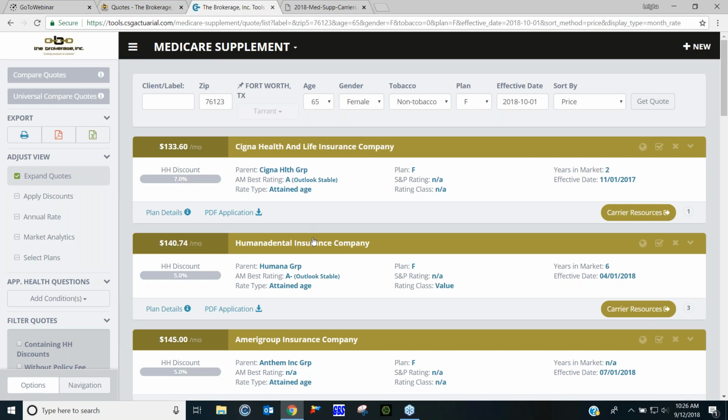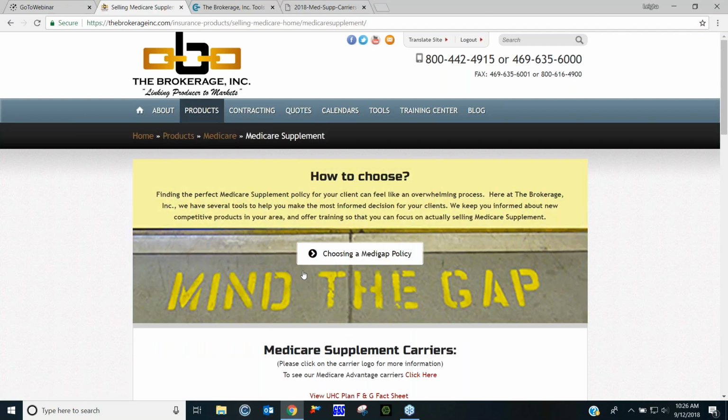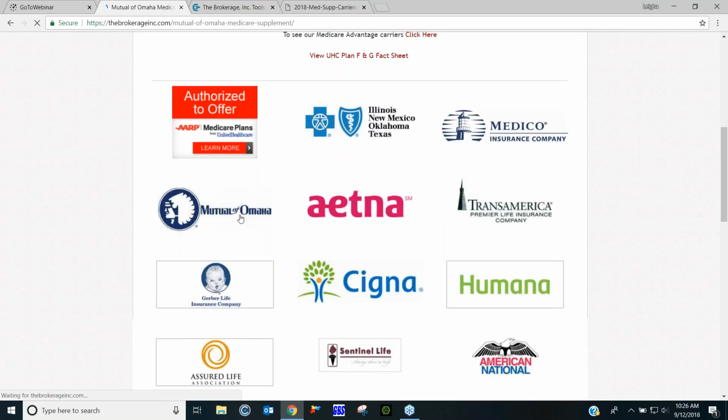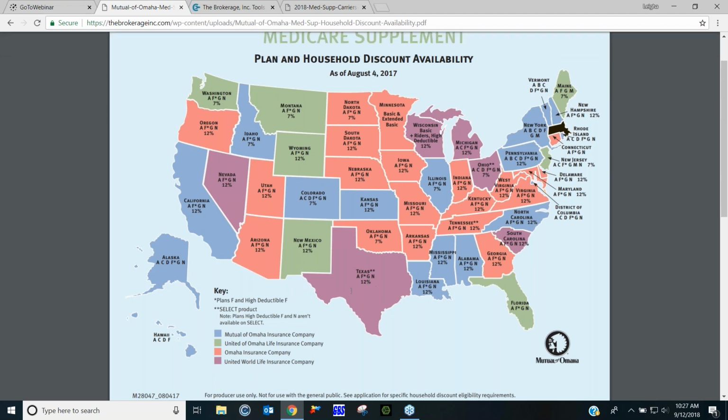Let me give you a good way to explain this. Mutual of Omaha does a fantastic job of demonstrating how this looks, just so you can visually see the difference between what a charter is and what a parent company is. Let's take a look at Mutual of Omaha. If we look at their household discount, you can see the different colors. These are all under the Mutual of Omaha parent company. But you can see, like, Texas, for example, is purple. So it's United World Life Insurance Company. That's the charter that Mutual of Omaha is. It's all Mutual of Omaha, but it's United World Life here in Texas. It's a little different everywhere, but this just helps you visually see. I love the way Mutual of Omaha wrote this.